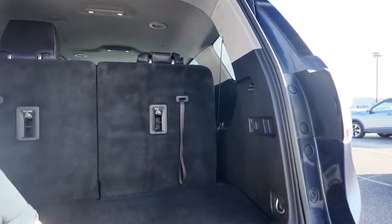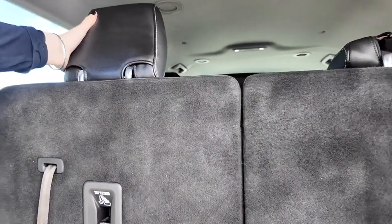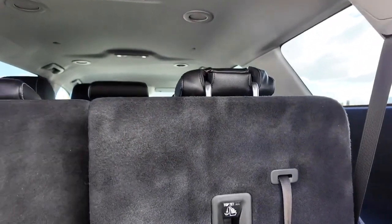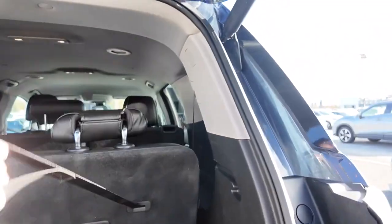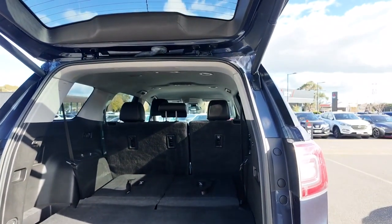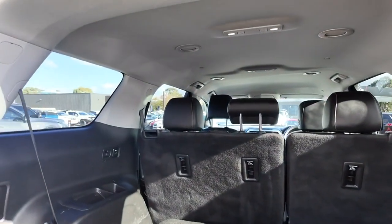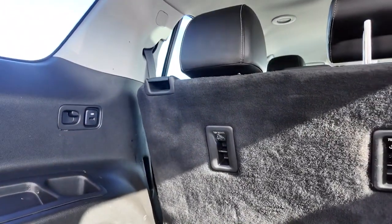If we want to drop these down, we're just going to pull that back and then push it in, and when you pull that back those headrests are going to flop on their own. So pull that back and then up. And it's such a huge boot. With or without, that makes a huge difference. You can really pack it in, whether it be for urban adventure or just a little bit more adventure. This car really does pick all of those beautiful features.